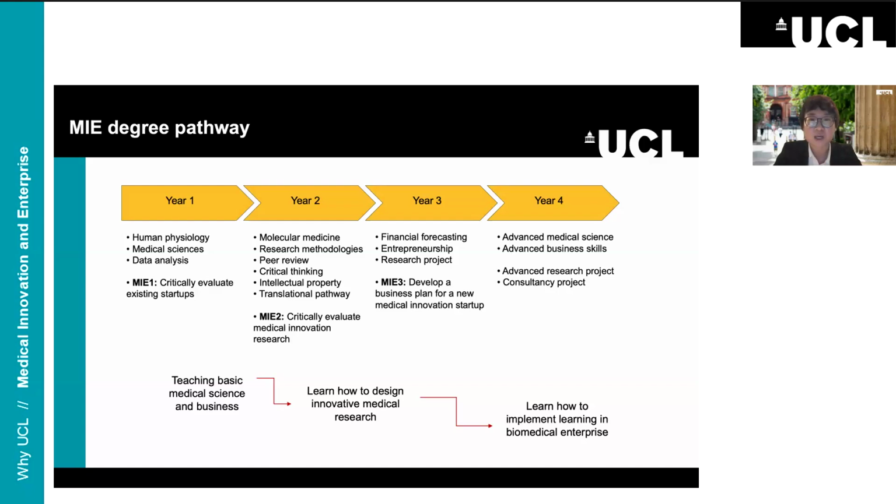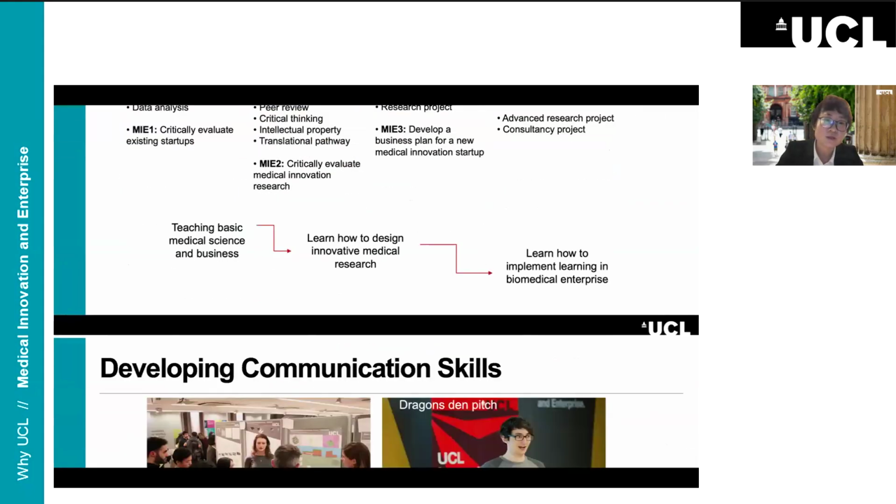In the third year, you're coming up with your own business plan. In the fourth year, you have an advanced research project as well as a consultancy project, where you work with a real company for 300 hours, gaining those experiences, which are really good for your development and bridging the gap between academia and the industry, which is always a valuable aspect for your CV as well as for your employer in the future.